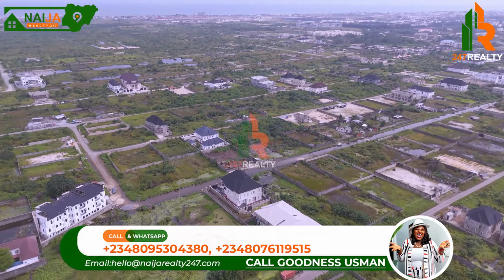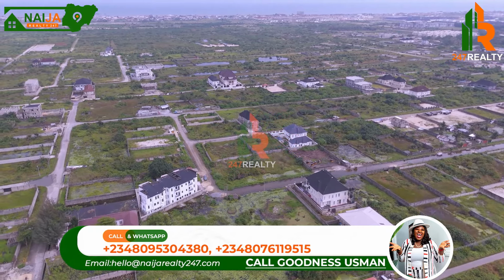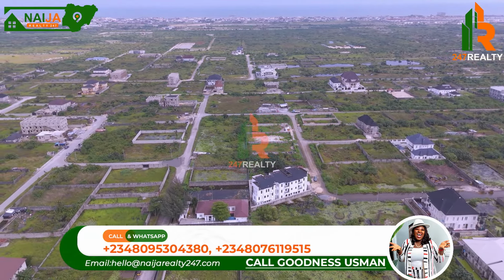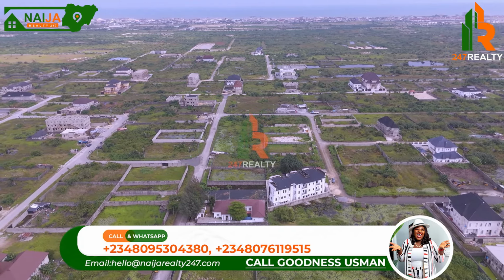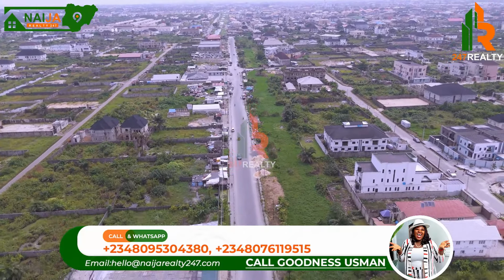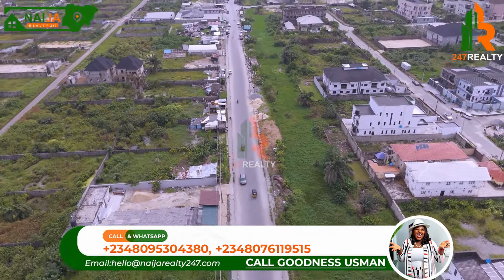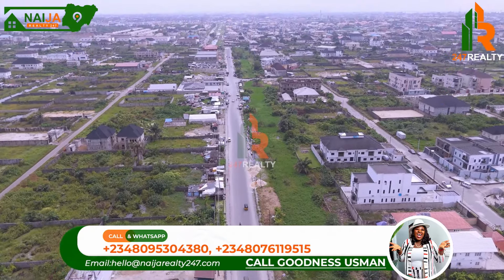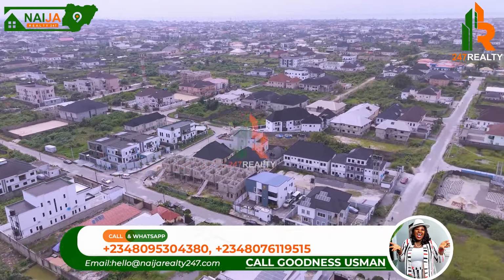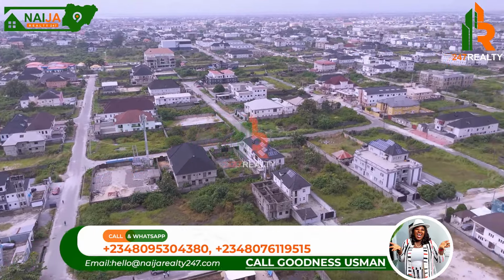So yeah, if I go straight down, it will lead to other places. But this is what we're going to do. I'm going to just go up and then cover the entire area. Can you guys see how well structured the entire place is? From the top view, you guys can see how structured the entire place is. Apart from this road network I'm showing, you can see how the internal roads are all structured. So Lekki Scheme 2 is very much structured, and it's not as busy as some other places. You still see quite a number of empty lands.